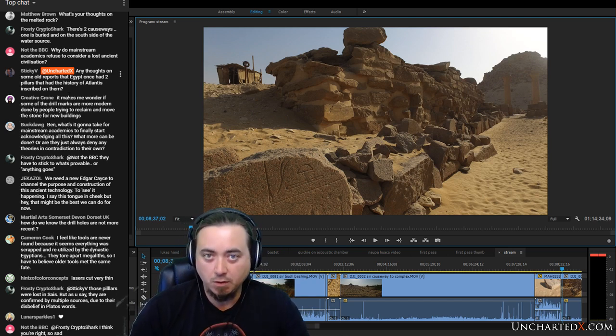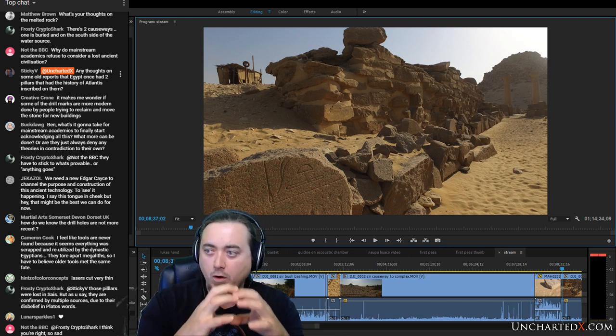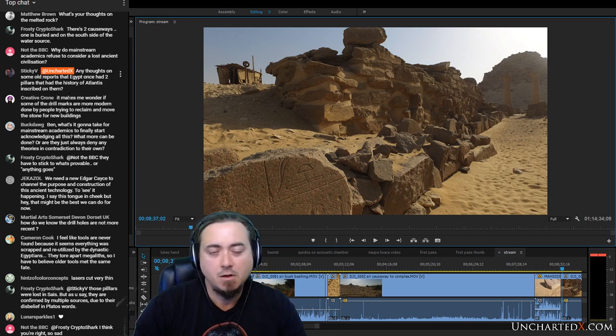Now, today we would drill thinner, smaller holes than that. We'd do it with a solid bit. We wouldn't use a tube drill to drill out a core like that. You only really need to drill enough in there such that you can then crack the stone. That's how you quarry it.